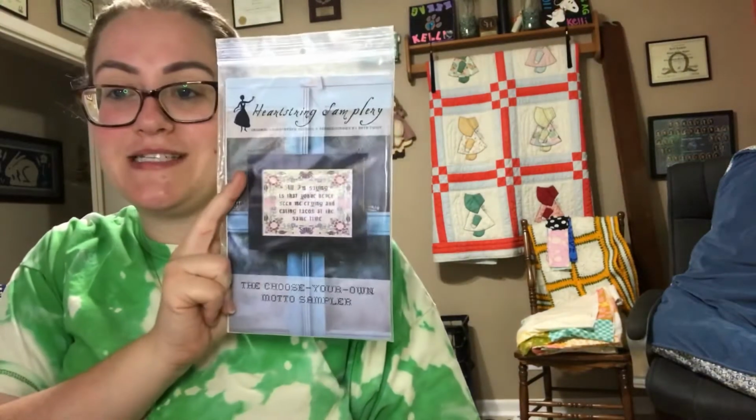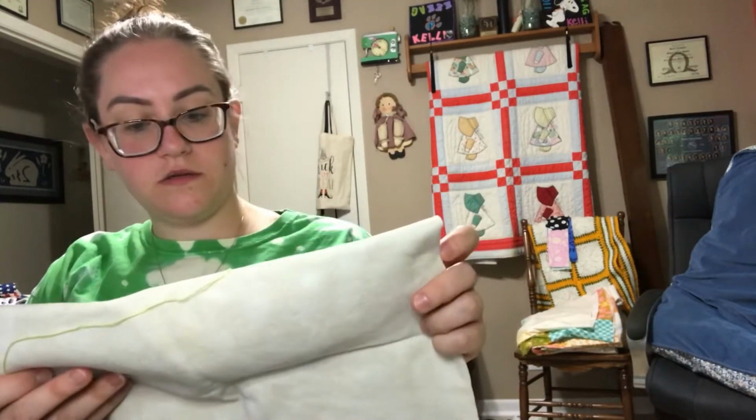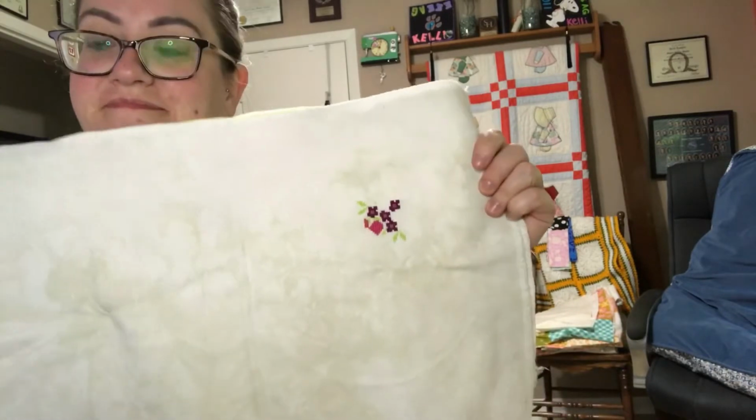Okay, so this one I have not worked on in a while. I barely started it. It is this one. This is the Choose Your Own Motto Sampler from Heartstring Samplery. I have no idea what I want the inside to say. This is a 32 count Lugana in Pictures Plus Fog. Trying to find my tiny start. There's my tiny start, the upper left hand corner.